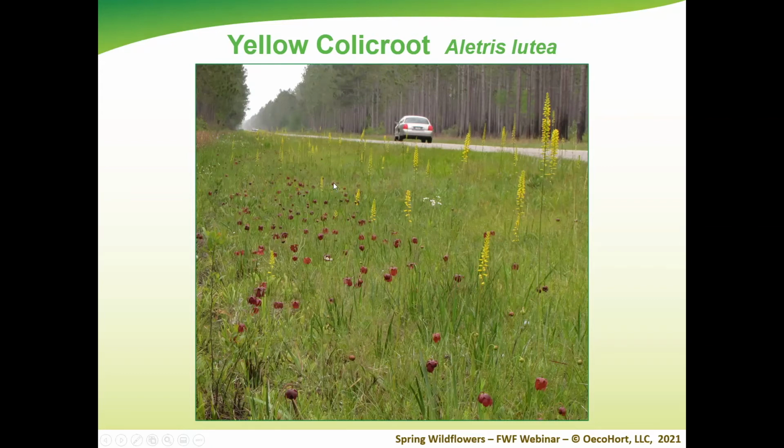And just an aside, if you want to see pitcher plants, the best place to see them is in North Florida, or especially the Apalachicola National Forest, where there's at least 5 species of pitcher plants. So if you want to see pitcher plants flowering, and they're flowering now in the spring, you want to go to the Panhandle, and especially the Apalachicola National Forest.